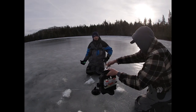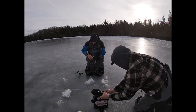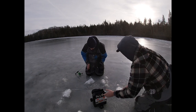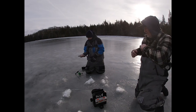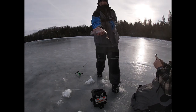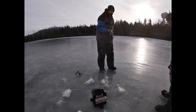I missed them. I set the hook and I missed, and it went up about 5-6 feet in the water column, and he chased right after it. It's a nice big one. Second one of the day for me. There we go. Nice. Second rainbow. One more for each of us.